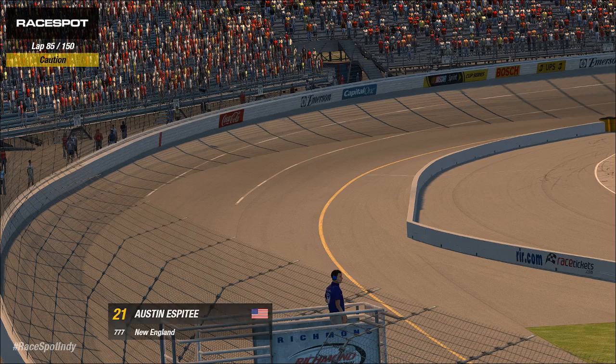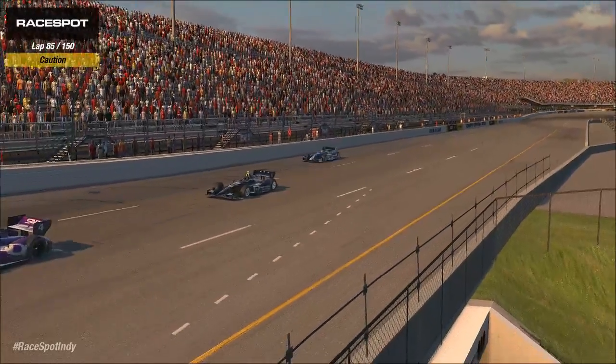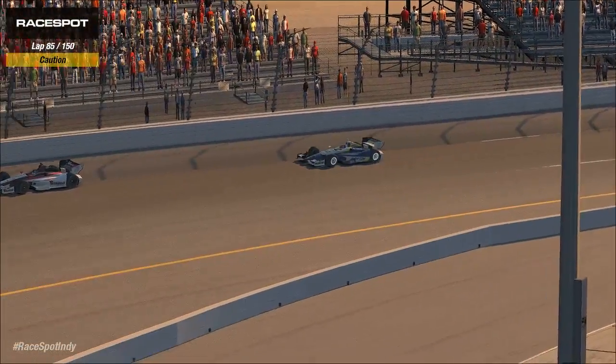So, of course, a bad race here today. Next time out, we go to Long Beach in just one week's time. Of course, we don't broadcast that race, but are you looking forward to a good one there? Of course, the only road course, and I actually prefer road courses over ovals, so it should be fun to battle Holgate next week. Well, thank you very much there, Austin Espartee.